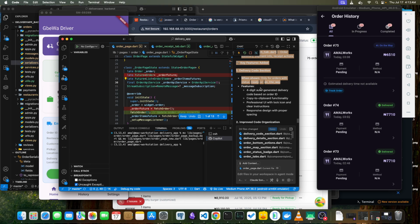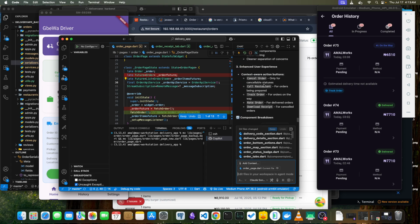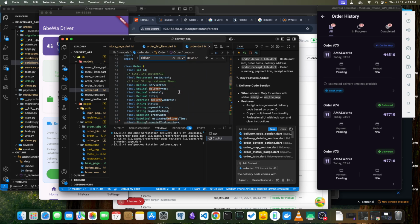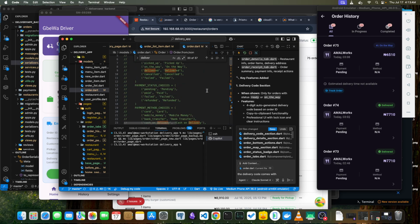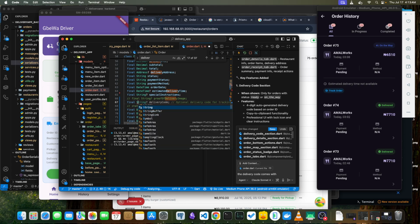Oh, wait a minute, this is not correct. You don't need to auto-generate. Bro. The delivery code comes with, maybe I'm not picking it up. Delivery code, no. Okay, let's pick it up. So I don't think I'll need proof of delivery image. It's nothing like that. So actually, let's just get rid of that right now. Cross the stack. And just replace, not really replace, just add instead final string delivery code.